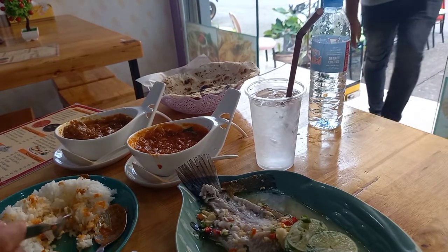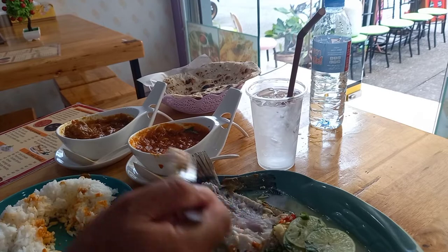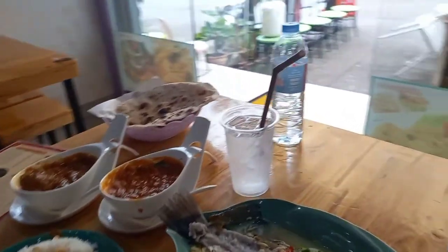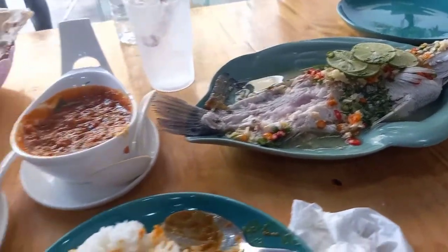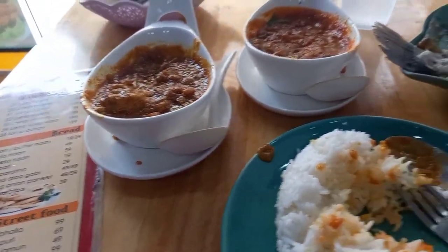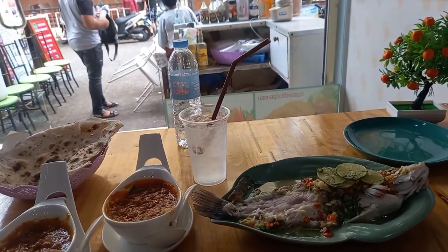So I'm gonna take a while to finish this. Really good food. You gotta come here and enjoy this. This is a perfect fish right here. You ordered shrimp curry and lamb achari. This is steamed fish with lemon sauce. Really good food here, and really good price also.